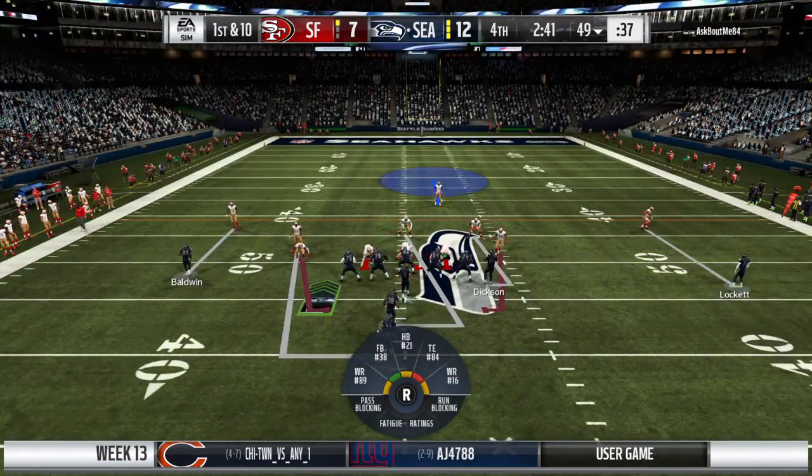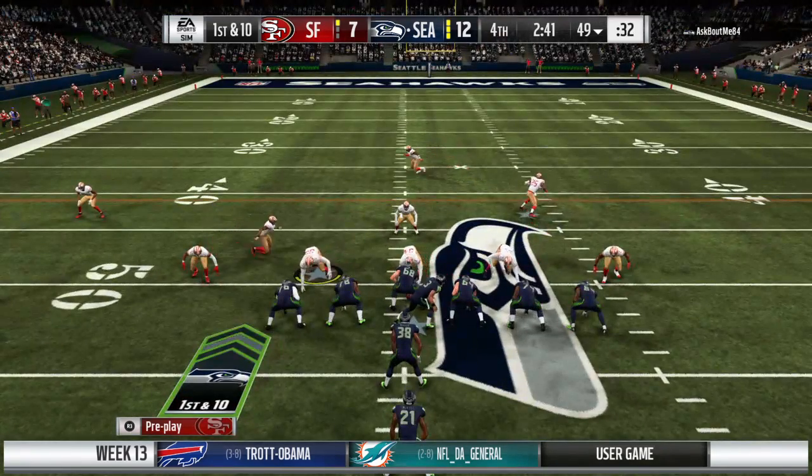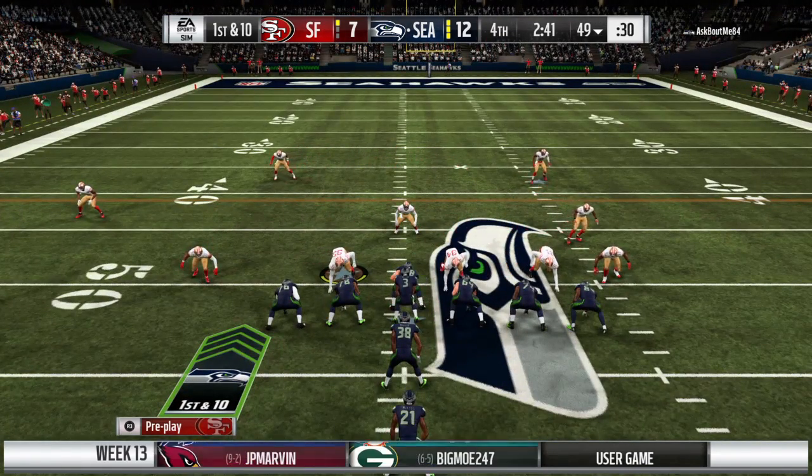And in a sense, 3 timeouts with that 2-minute warning looming. A great note right there because it was the 2 timeouts. They get a 3rd one back. They still have a chance.